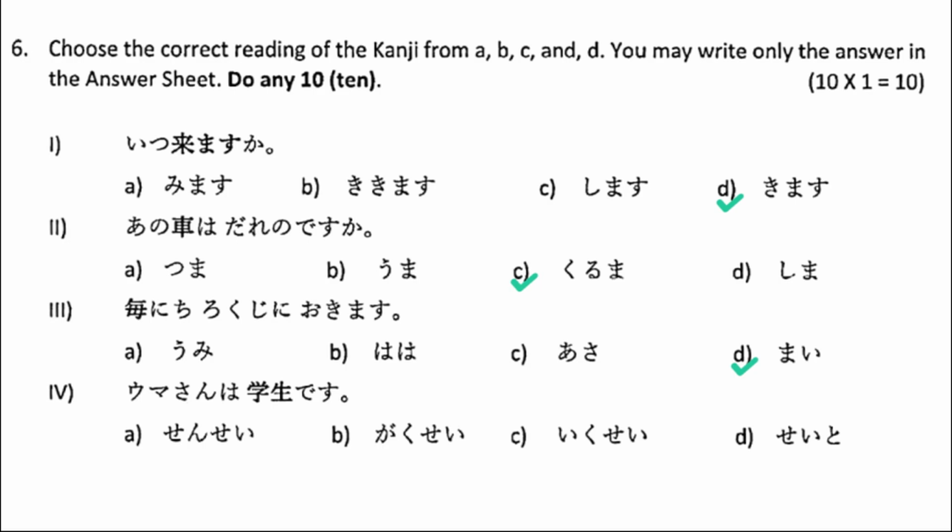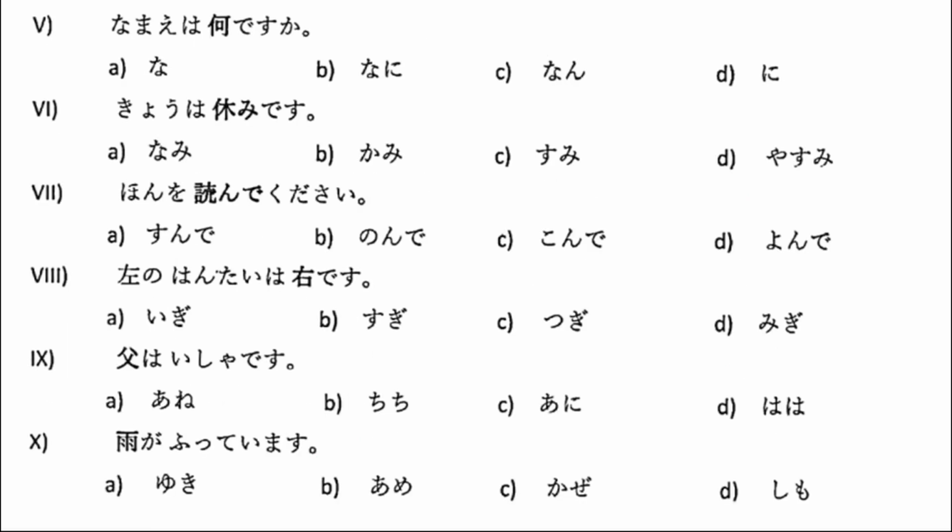For the fourth question, the correct option is gakusei, which means student. For the fifth question, the correct option is nan, which means what. For the sixth question, the correct option is yasumi, which means rest or holiday. For the seventh question, the correct option is yonde, which means to read.